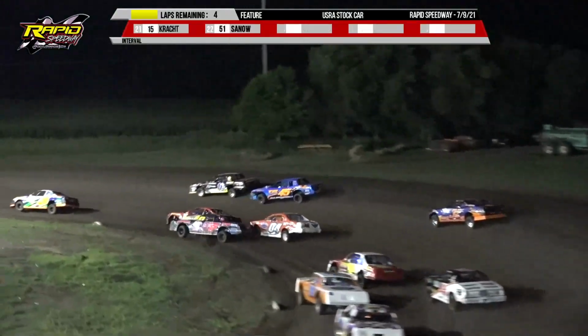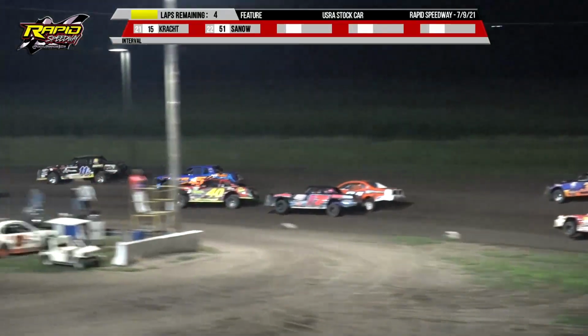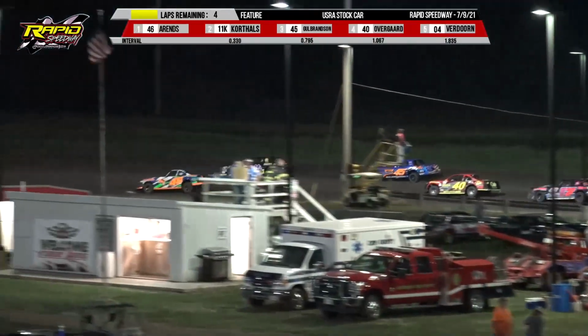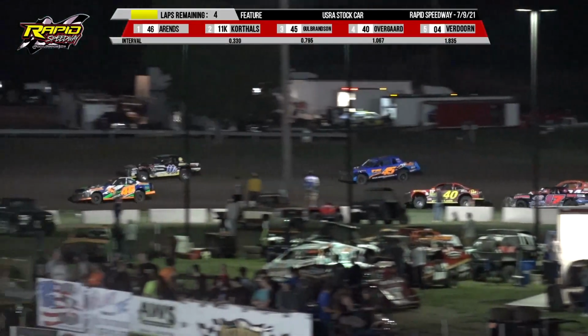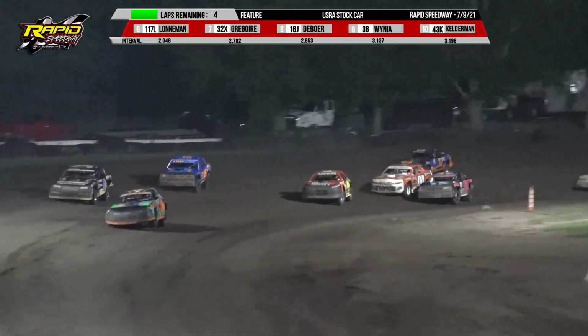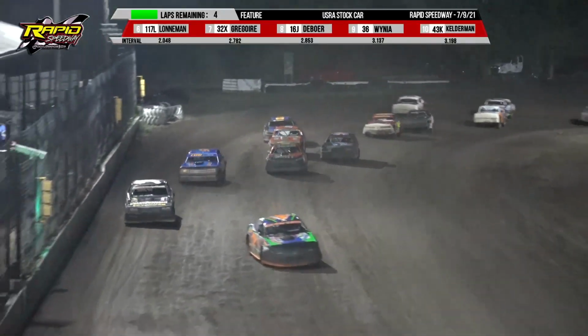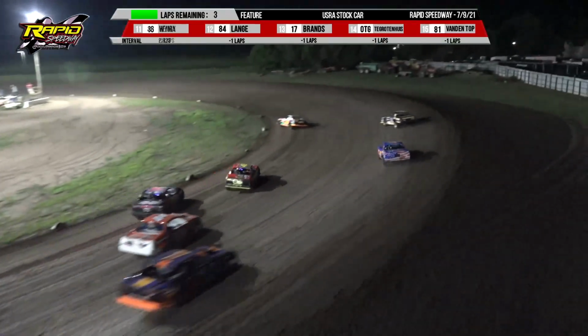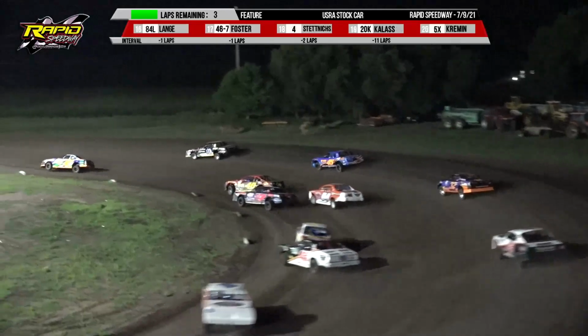Gulbranson is going to join Cordles on the top side now, looking for a high side run as things get a little messy on the bottom. From about third on back, but everybody is A-OK. Chad Loneman is looking to make his way into the top 5 as Ahrens is your race leader. Ahrens, Cordles, Gulbranson, Overgard. Now Chad Loneman is working to the inside of Roger Verdorn for that pit spot.